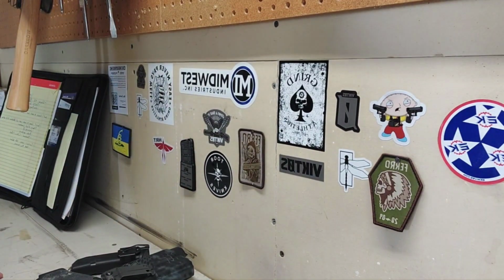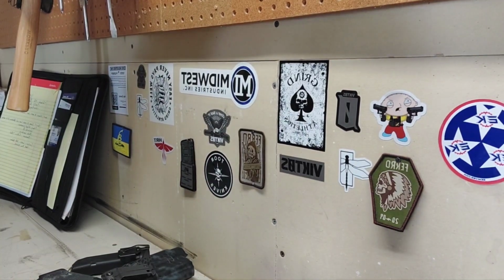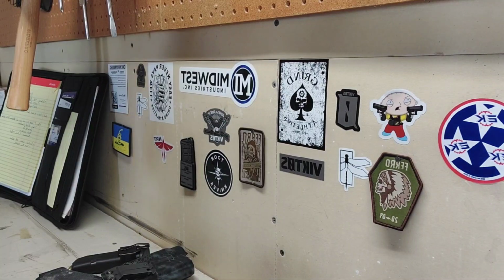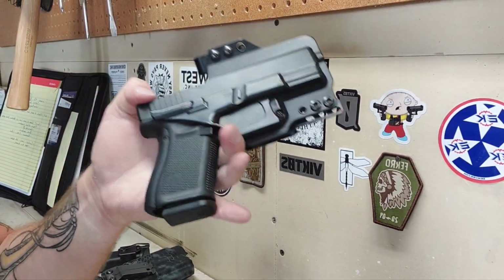So my kind of third option is if I'm at home and I don't want to carry my duty gun, but I do want something that's a little bit heavier duty than my 43, giving me a higher round capacity. Maybe I'm going to run to Walmart. Maybe I'm going to go on a road trip and I want something with me that's going to get the job done. Then I'm going to go to my Gen 5 MOS cut Glock 19.